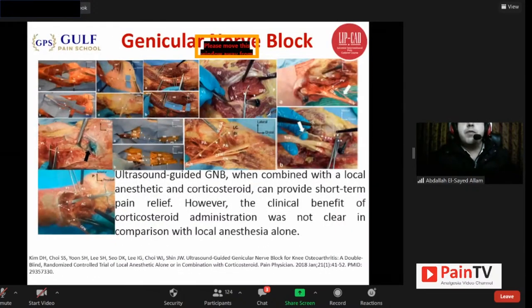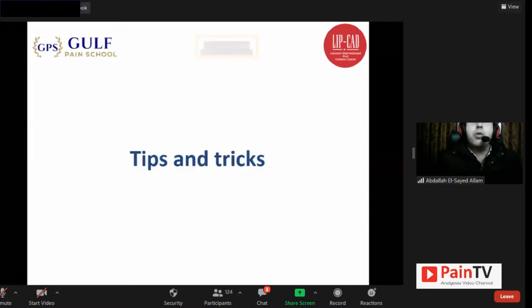Regarding genicular nerve block, this randomized controlled trial published in Pain Physician 2018 concluded that ultrasound-guided genicular nerve block when combined with local anesthetic and corticosteroids provides short-term pain relief. However, the clinical benefit of corticosteroid administration was not clear in comparison with local anesthetic alone.